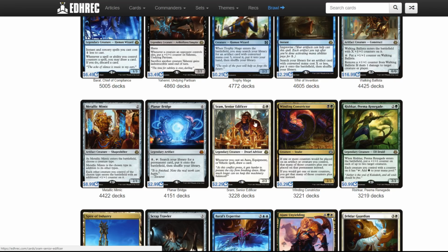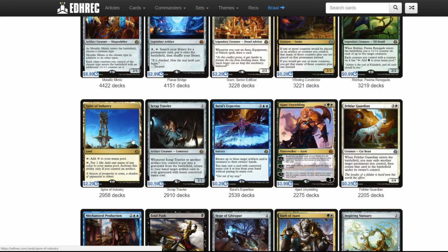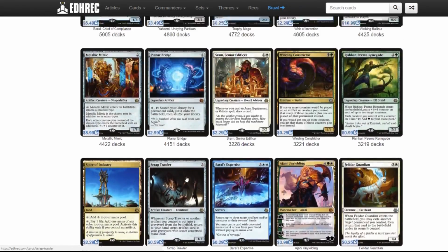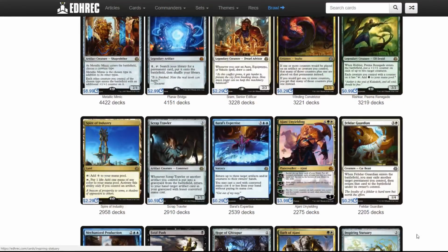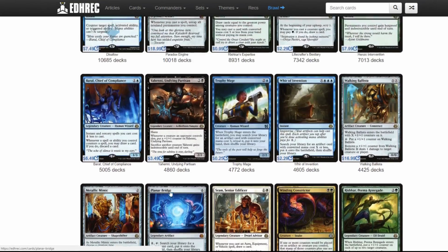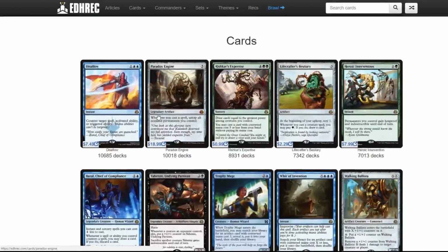Planar Bridge, Shram, and going down the list, there are a lot of good little cards here that I think can be successfully spec'd into for the Commander format. Again, you don't want to go too far down the list, because the fewer decks these are played in, the slower the Commander demand is going to outstrip the supply, and then you're susceptible to reprints and things like that at that point. So you want to really target the ones that are seeing a lot of play.